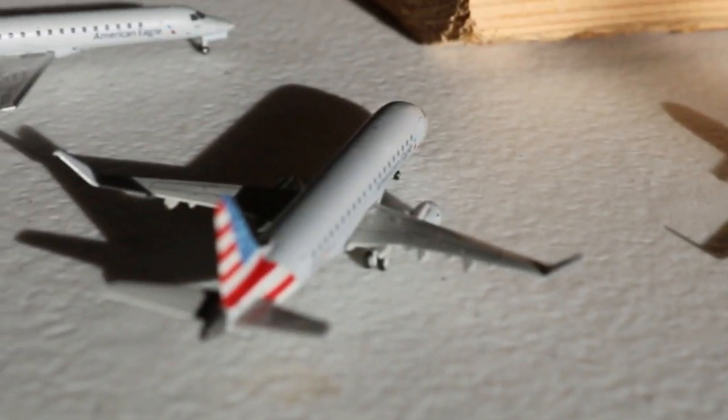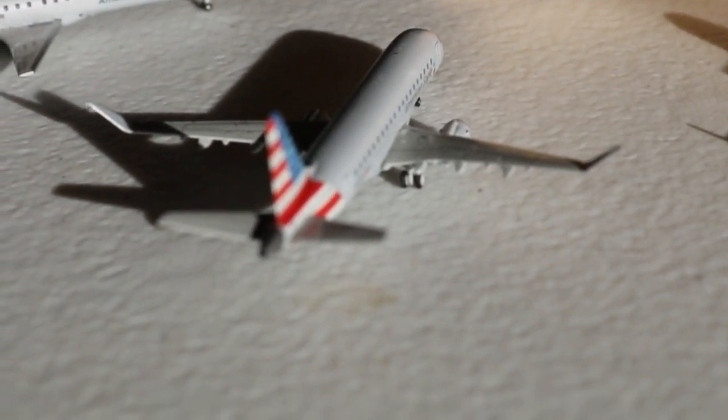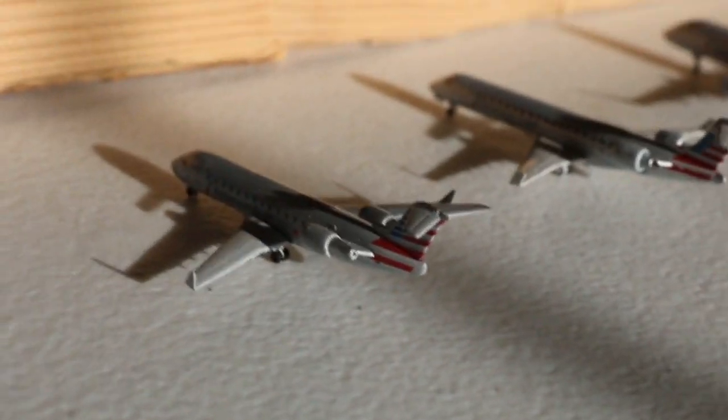American Eagle Embraer 175 arrived from Little Rock, and we'll be heading out to... I have another CRJ 700 for that route. That was the E-145. Oh, hopefully my camera doesn't die on me. Spokane. I don't have any intentions on reaching this with this lens, but we might as well give it a shot.